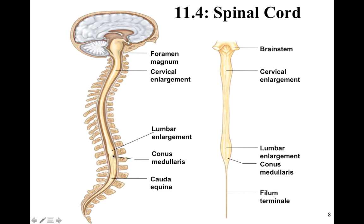And it really terminates here at the first and second lumbar vertebrae, in that space. So that's where kind of the termination is. And then the conus medullaris is the continuation of it, and the cauda equina is kind of the end of it.